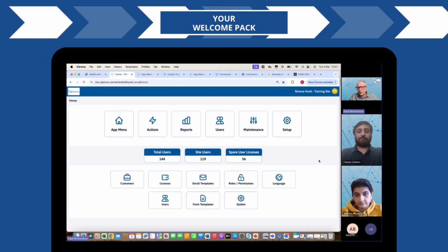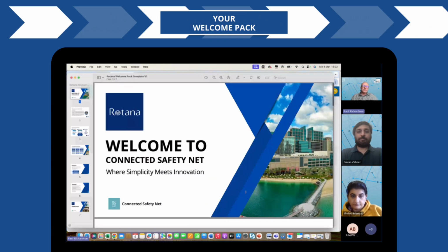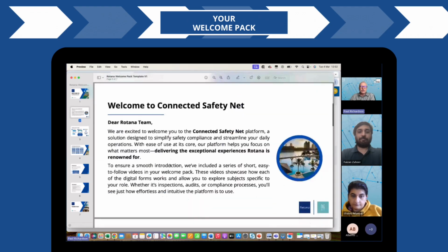Now, before showing you the system, I'm going to introduce to you our welcome pack so that you get some idea of the simplicity and the level of support that we provide. So, firstly, this is the welcome pack that we send to each hotel, which is customized to each individual hotel. It gives you a little bit of introduction to us and what we're about.